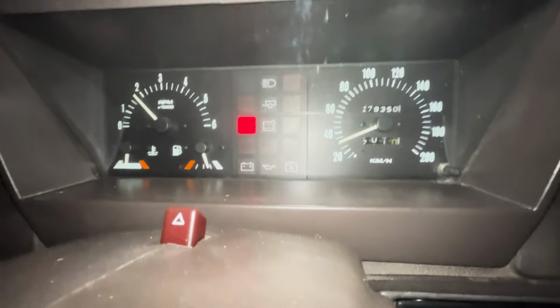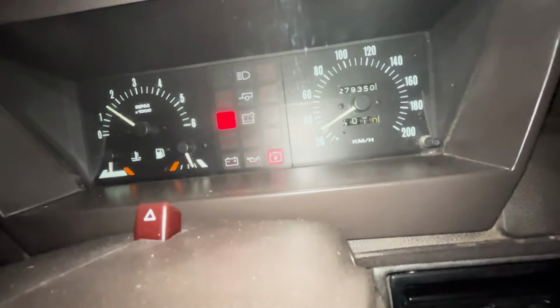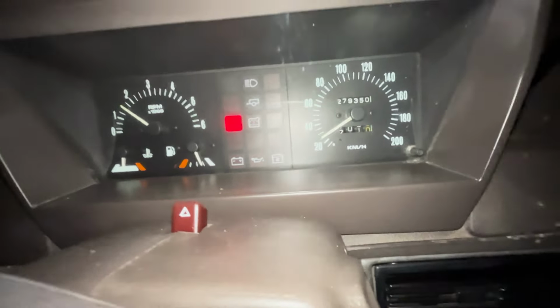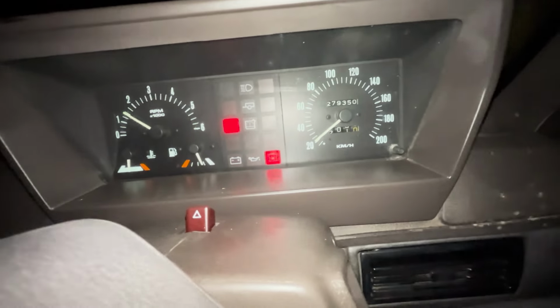Again, I have a suspicious feeling one of the hoses is leaking, even though I couldn't really see something. So I'm just hoping to get it over the mountain and home, and then I can sort it out when I get home.